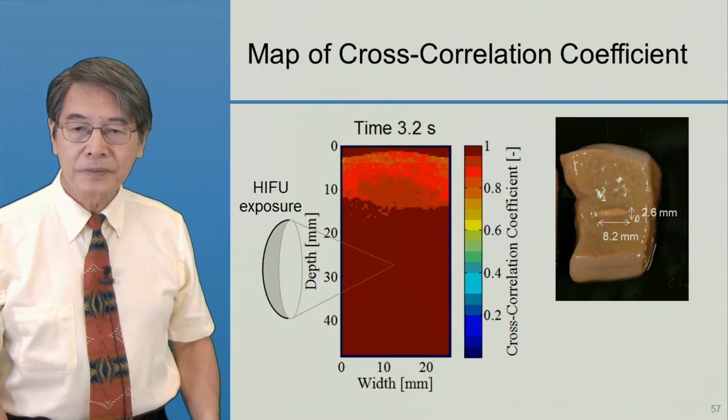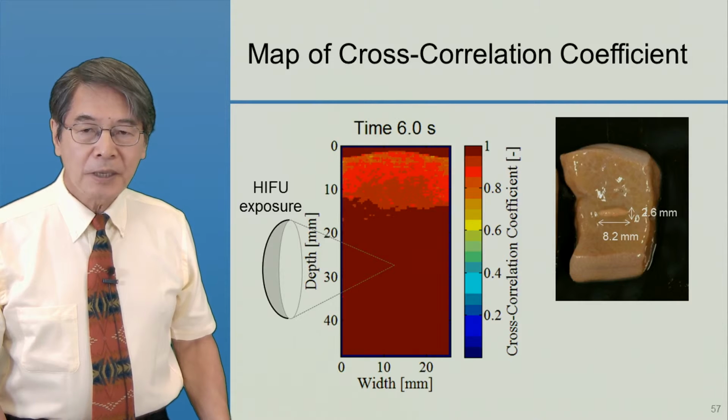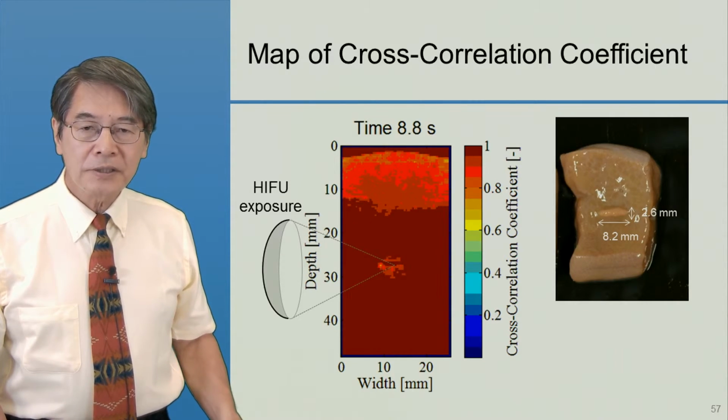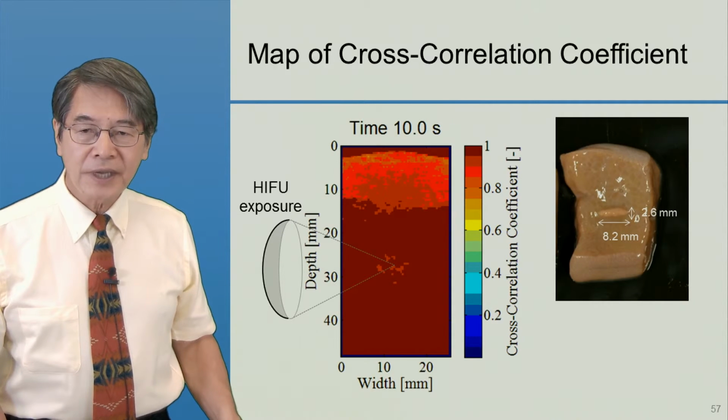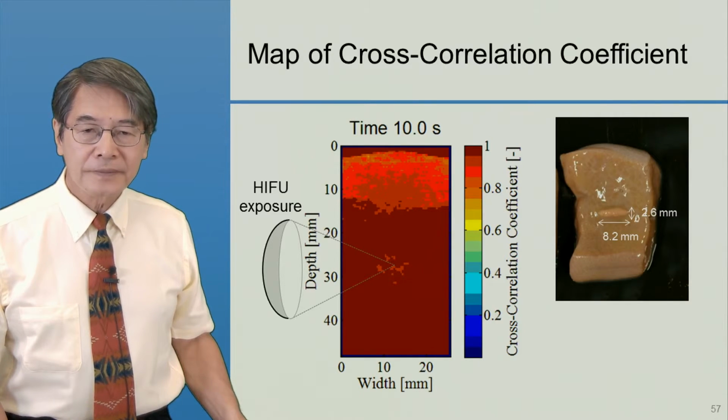And this is the obtained map of decorrelation between adjacent frames. Tissue coagulation seems to have started about 7 seconds after the start of HIFU exposure and almost ended 10 seconds after the start.